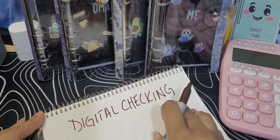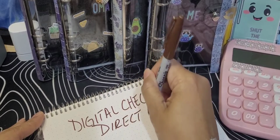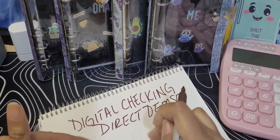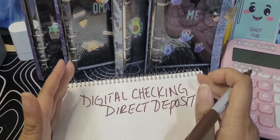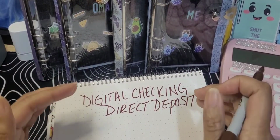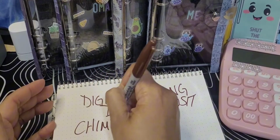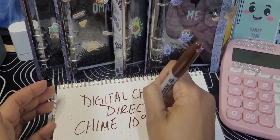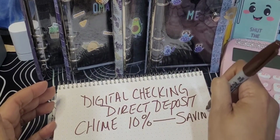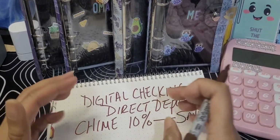that your pay can go into by direct deposit. The bank wants you to direct deposit the money in there. That way they know they will be getting some sort of money. With Chime, I had them take 10% and put that directly into a savings. So that's automatic savings right there.